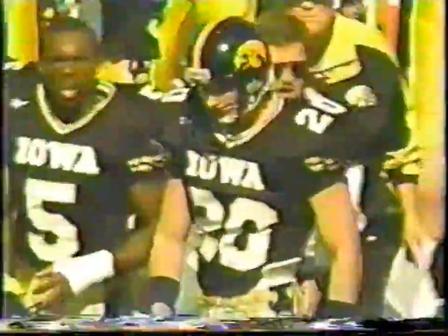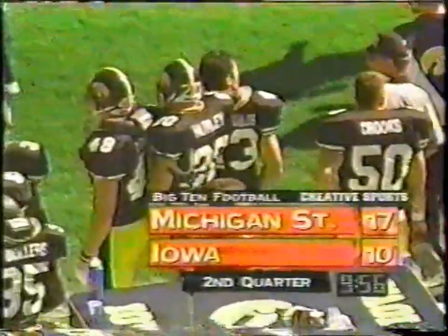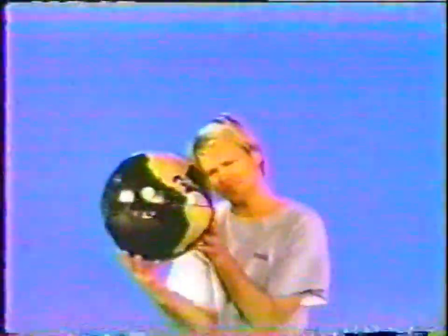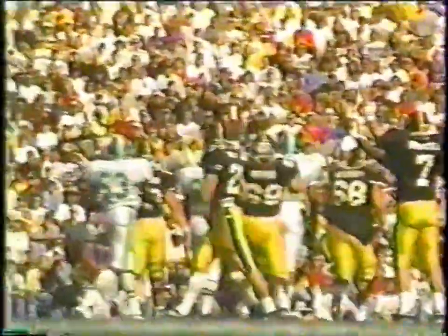And it all happened pretty quickly. It was 17-0 after one quarter, and in 5 minutes, Iowa's got 10 points back. Back to within 7 points. That thing barely got in there, Charlie. Barely got it over the bar. It looked like it wasn't high enough initially, and he was hoping. I think it can. Yep, it's there. No doubt about it.